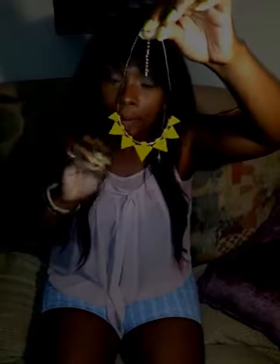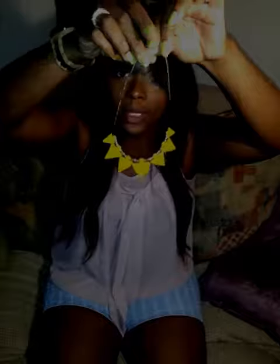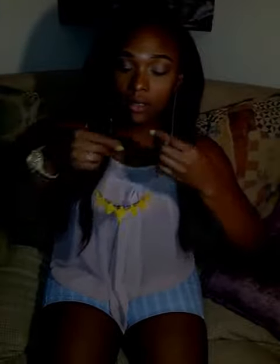Item number two, I'm going to unhook it for you, is this necklace. This necklace is a triangle tribal print, mustard green with little gold beadings in between, and it fits like this around your neck. So that's item number two.